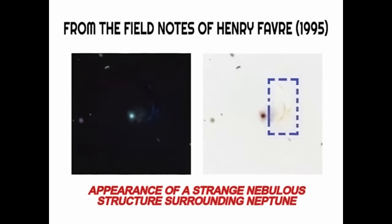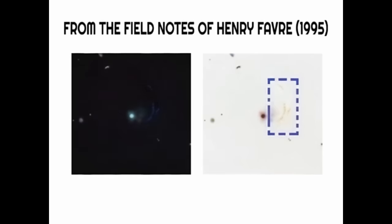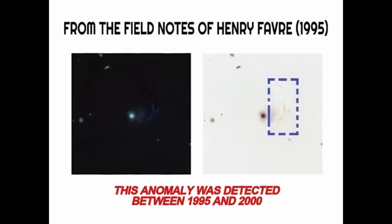In 1995, Dr. Henry Favre, a member of the Light Contrast Photographs Astronomical Analysis Department at NASA, conducted a specific study on anomalies detected on the planet Neptune over the past 15 years. His field notes were systematized and delivered to the head of the security department at the institution for a thorough investigation regarding the anomalous condition of the gas giant.